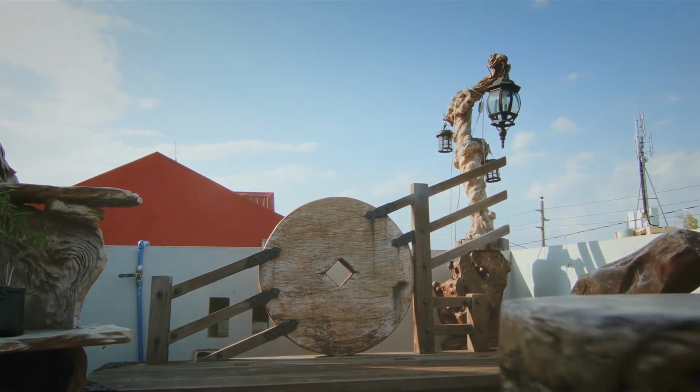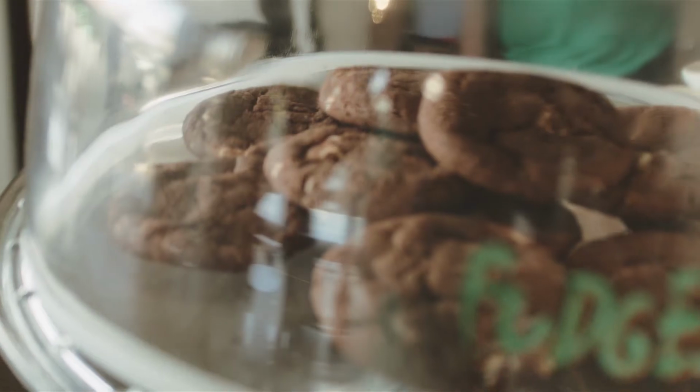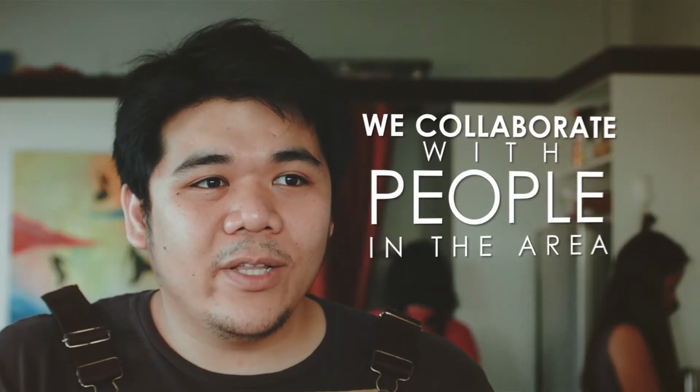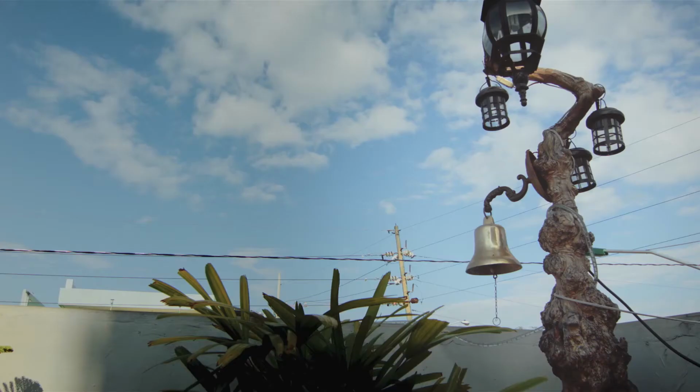But more than that, it's also actually a neighborhood cafe. We're located in BF Homes, which is in the middle of a subdivision here in the south. It's a small shop. It's definitely the farthest thing from commercial. A lot of things are small in scale, like we work with home bakers, we collaborate with people from the area to basically make up everything that comprises Magnum Opus.